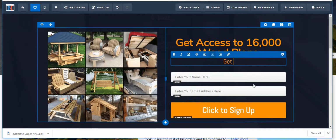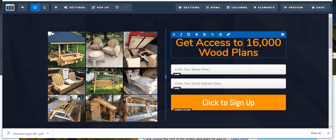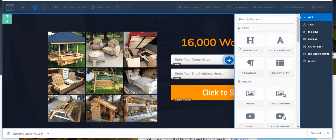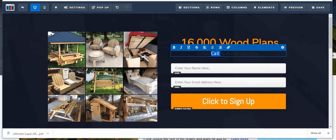Get access to 16,000 plans. Okay, so this is how we play around with it, right? Just delete this part right here, 16,000 wood plans. And then we put a subheadline. Look at how fast I'm doing this right now. You can literally do the same thing once you play around with ClickFunnels. It's that easy. Get access.